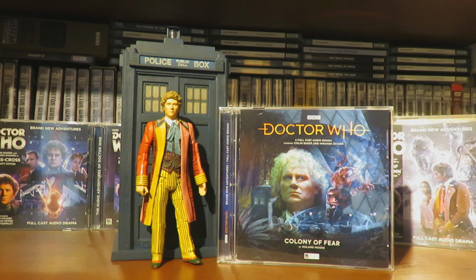So I'm going to give Colony of Fear a rather fitting 6 out of 10. I think that it has some wonderful ideas, like I said, but I just feel like the ideas are just sort of fighting to be the main plot thread. So it does seem a little bit messy at times with the ideas overlapping and trying to link them together.